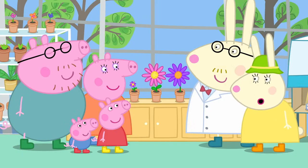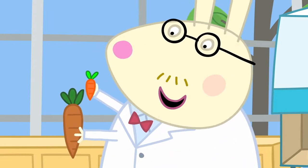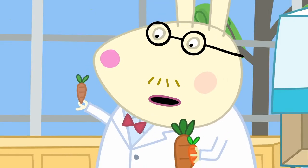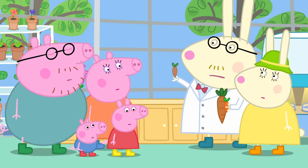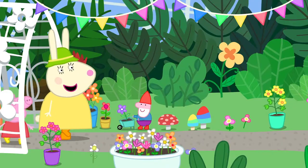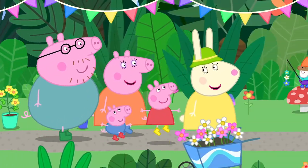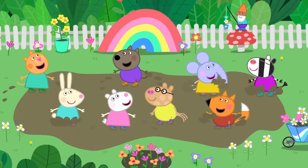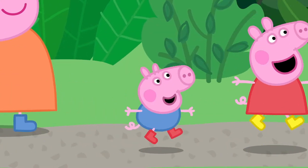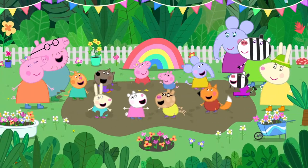You can do it with vegetables as well. I put this small tasty carrot together with this big, not very tasty carrot. And made a big, tasty carrot. No, actually. I made a small, not very tasty carrot. Oh. Would you like to see the children's garden now? Yes, please. It has a very special water feature. A fountain? No. A waterfall? No. A great big muddy puddle. Wow! Come on, George. Whee! Peppa loves all the botanical gardens, especially the muddy one.